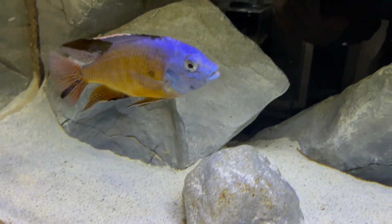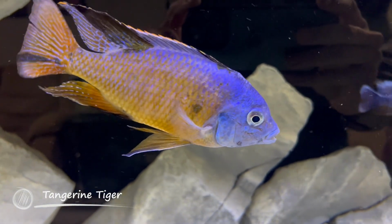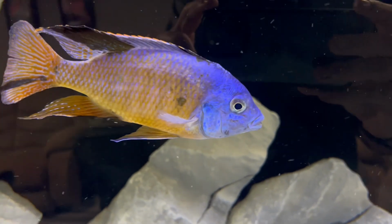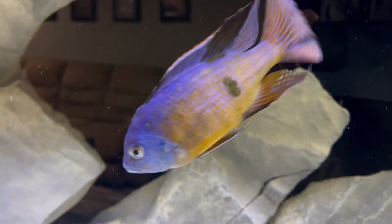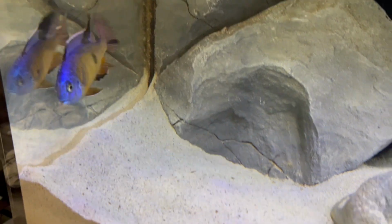Yep, and your tangerine tiger, which is kind of interesting, it's been pretty aggressive, right? He's by far the meanest guy in my tank, and it's kind of funny. He's a common hap with predator haps, and predator haps sound like the big, mean, scary ones, but as long as the other fish don't fit in its mouth, the predatory haps are actually relatively not that aggressive. Unless you're probably keeping small mbuna and they're trying to pick them off. Yeah, you don't want to do that.